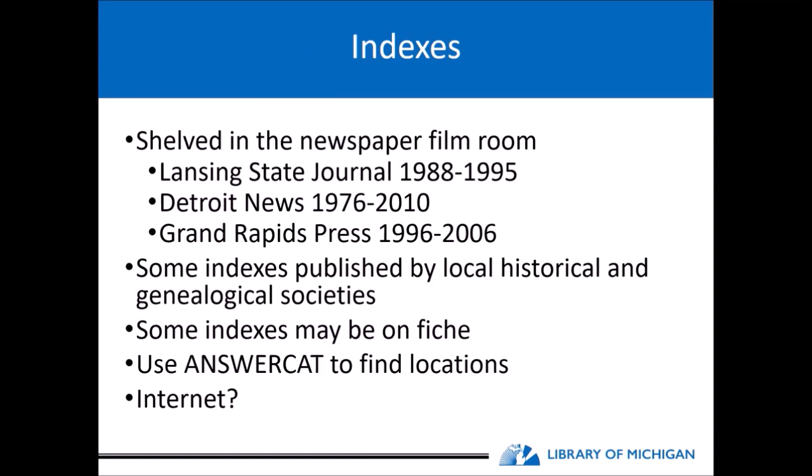I want to talk a little bit about indexes. We do have some indexes in print in the microfilm room itself. It says here, we have the Lansing State Journal from 1988 to 95, which was a Lansing Community College project that students did, Detroit News 76 to 2010, Grand Rapids Press, and several different others. If you want to see if there's an index, go to our catalog and search Grand Rapids Press Index, and it should at least give you a record if we do have one in the results list.